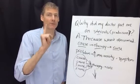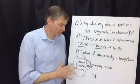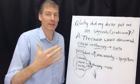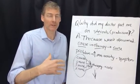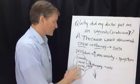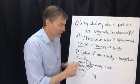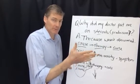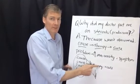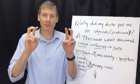Medicine does well with one factor, and then the silver bullet, boom, done. But if there are multiple factors, medicine doesn't work very well. You have to approach this naturally, holistically, with supplements, herbs, diet, and lifestyle changes. So we have cause, and in medicine, they're still trying to do the one therapy. Here's that one therapy. It's the steroid. And then all these symptoms go away, and you're supposedly cured.